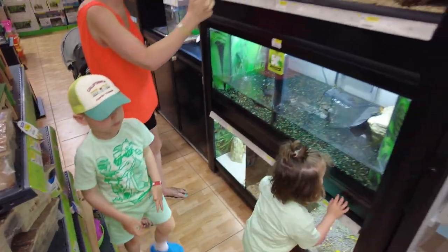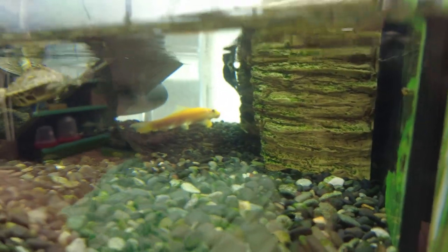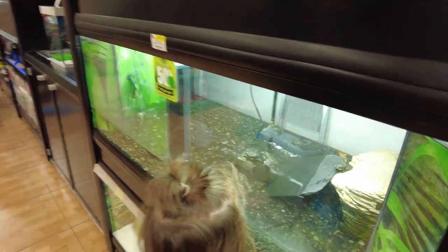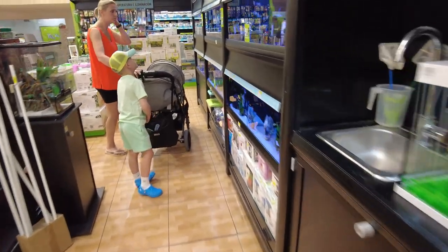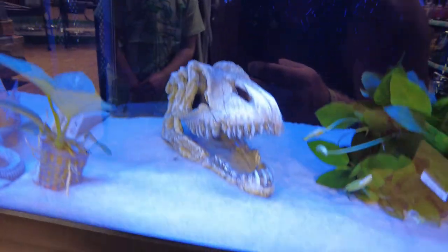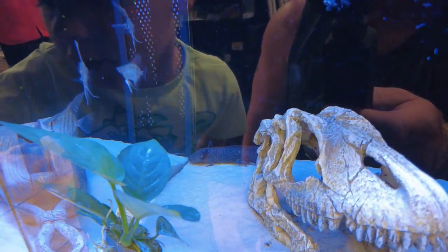The kids are enjoying it, aren't they? Can I see it? There's a fish in there hiding as well. Oh, they're cool, aren't they? Look, turtles! What's over here then, Charlie? Do you want to have a look? Oh, look at that T-Rex skull, look. Oh, look at that. What's that, Jack? Angelfish. No, this at the back here, what's that called?